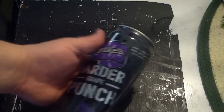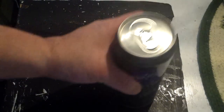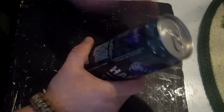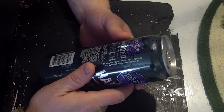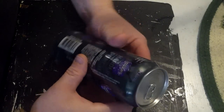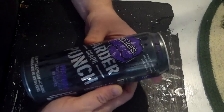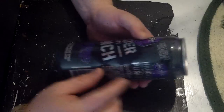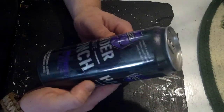But all right, we're gonna check out Mike's Harder Grape Punch. This is interesting. Let's see what it says on the can here. It says Mike's Harder Grape Punch, made by Mike's Lemonade Company, Rochester, New York. This is a registered trademark. The grape flavor just got harder. Mike is hard, so it's good if you're 21 years old. Okay. You mean you don't give this stuff to kids? Oh. Okay. Warning, contains alcohol, 8% by volume. That's kind of intriguing. And it says nothing else.